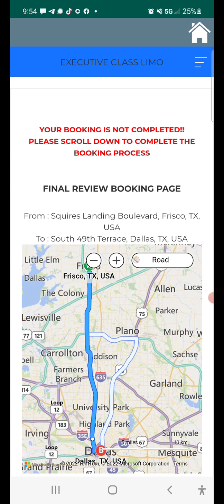And it takes, as you can see, less than 2 minutes to get everything booked. You don't have to pay for the full trip. All you have to do is pay a $100 deposit, which is refundable as long as you cancel with 48 hours notice.